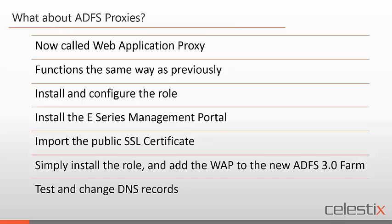The same role still exists in Server 2012 R2. They're just now called Web Application Proxy, and it's available under the remote access role. It functions the exact same way. However, it does enhance functionality by providing a web application publishing platform, which is out of the scope for our webinar today.